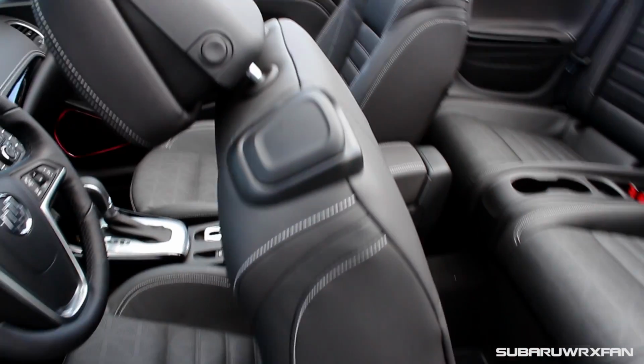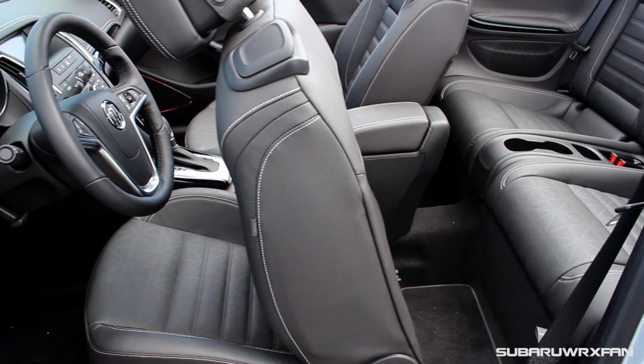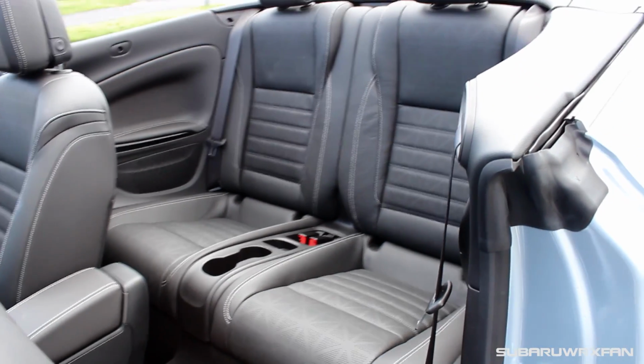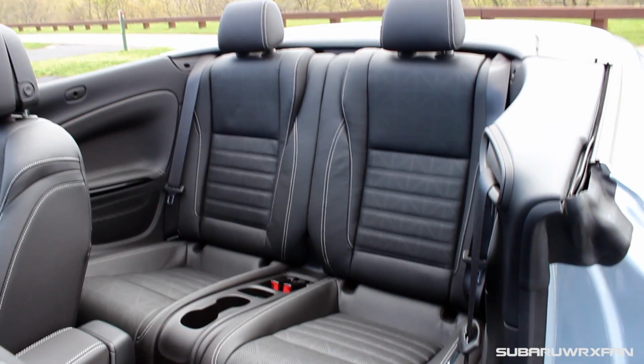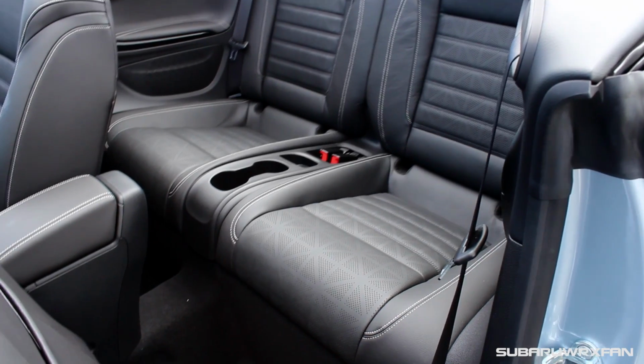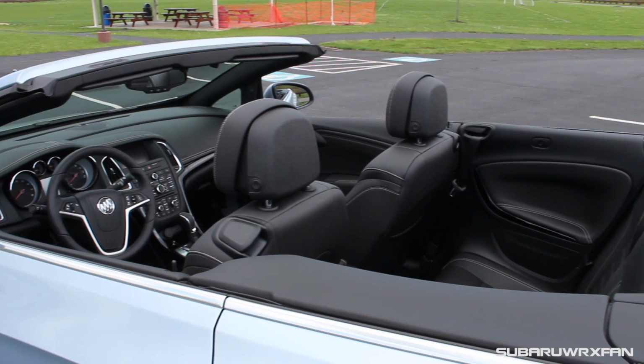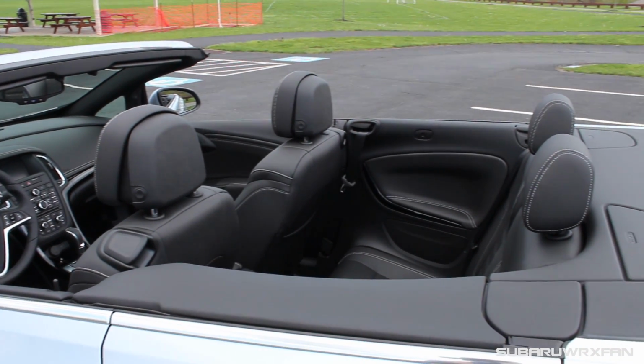Backseat space in the Cascada is really great as well. It's really nice how the front seats here do slide up automatically and resume their position to help people get in and out of the back seat. But there's plenty of space back there. I'm 5'9", me sitting behind myself, I still have about an inch or two of legroom to spare, and even with the top up, I have about an inch or two of headroom still to spare. So I would say anyone under 6 feet tall should be able to fit back there pretty well. It's actually a pretty nice back seat and a really great four-seater.